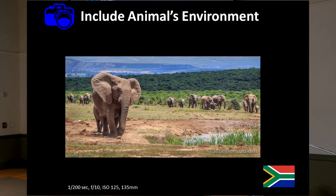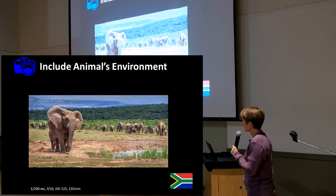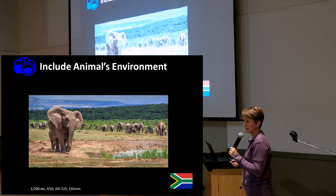So this is where I said the wide angle lens. This is at Addo National Park, which is about an hour outside of Port Elizabeth, close to where we lived. And they are known for their elephants. Herds and herds and herds of elephants. This afternoon in particular, we hung out at this waterhole for about 3 hours.